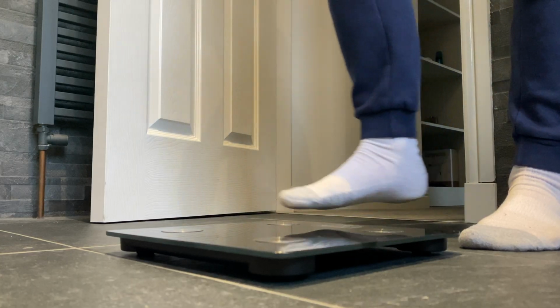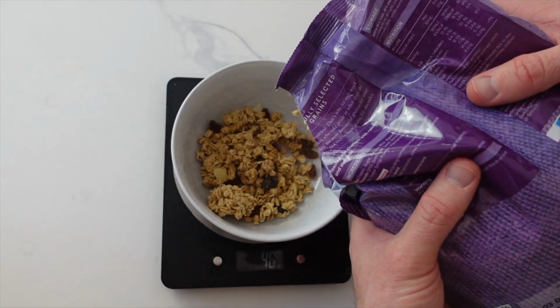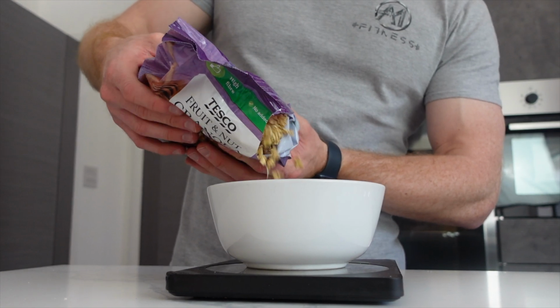One thing I will point out is I am currently in a fat loss phase. Now, usually when my calories are low, that means my digestion slows down a little, without getting into too much detail.